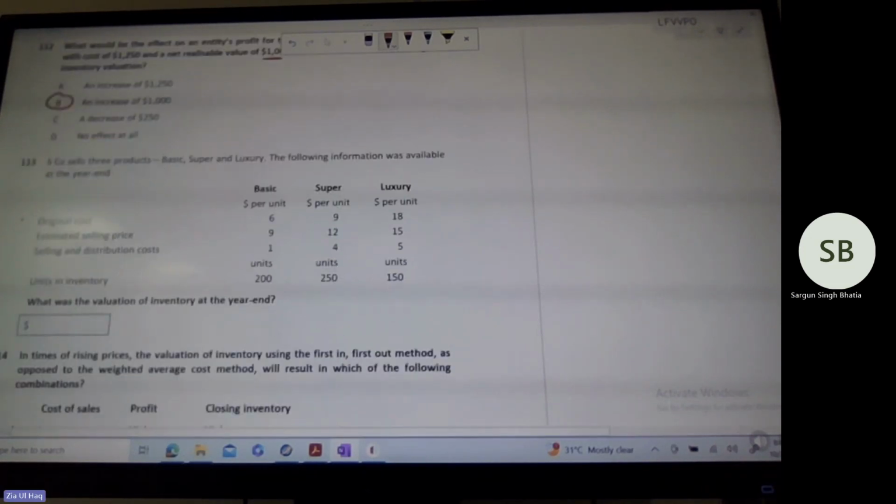113. S company sells 3 products: basic, super, and luxury. The following information is available. Original cost of all 3 is 6, 8, 9, and the estimated selling price is 9, 12, 15, but there are selling and distribution costs. So we need to deduct these costs from the selling price to arrive at NRV. For basic, the NRV is 8, but we should record at cost. For super, the NRV is 8, so we will record at NRV. And for luxury, the NRV is 10, so we will record at NRV.